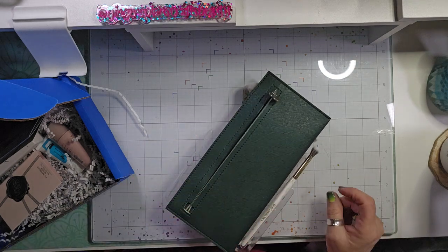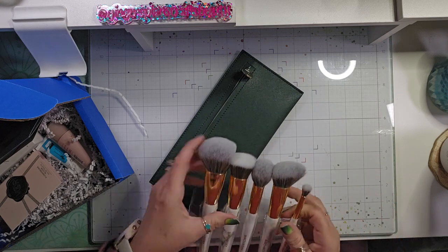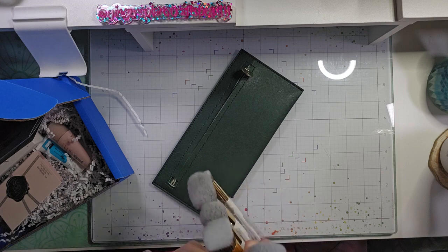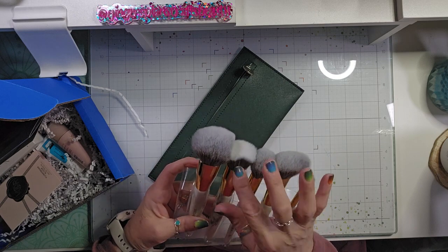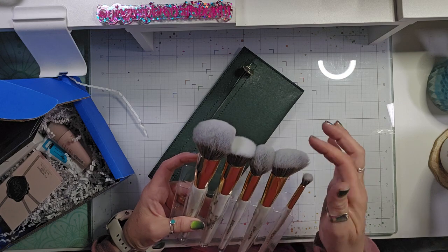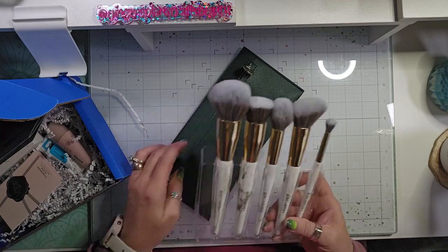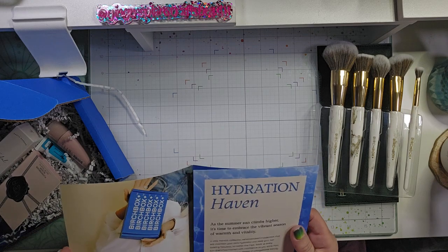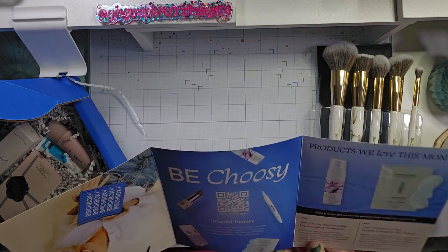You got your little gel inside. Oh yeah, they got a little sticky. I won't take them all out now, but you get a big powder brush, a foundation brush. I use a brush like this for highlighter, and a brush like this for blush. I use this to blend my eyes. So there are the beauty brushes.